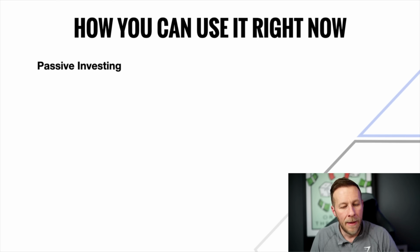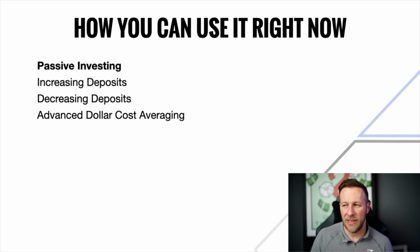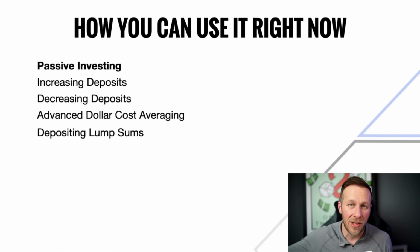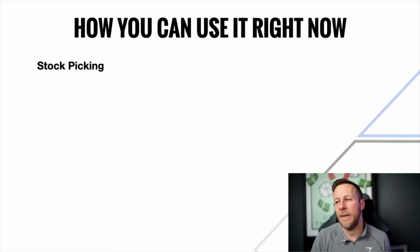Passive investing, increasing deposits, decreasing deposits, advanced dollar cost averaging, depositing lump sums. Get asked about that all the time. If you've got a lump sum, how do you deposit it? Well, now you've got some really, really good insights in when might be a good time to split that over 6 months or 4 months based on the best return in history.